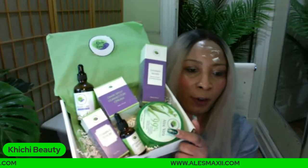And then you have the vitamin C, which is a vitamin that clears hyperpigmentation. You can also choose to put one drop of the vitamin C serum in your dark spot corrector and use it on the skin as a facial moisturizer. That is going to help to transform the skin.